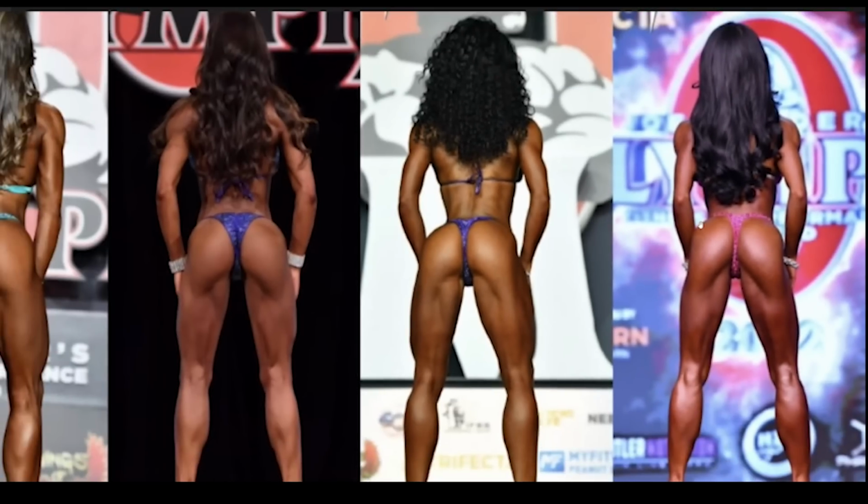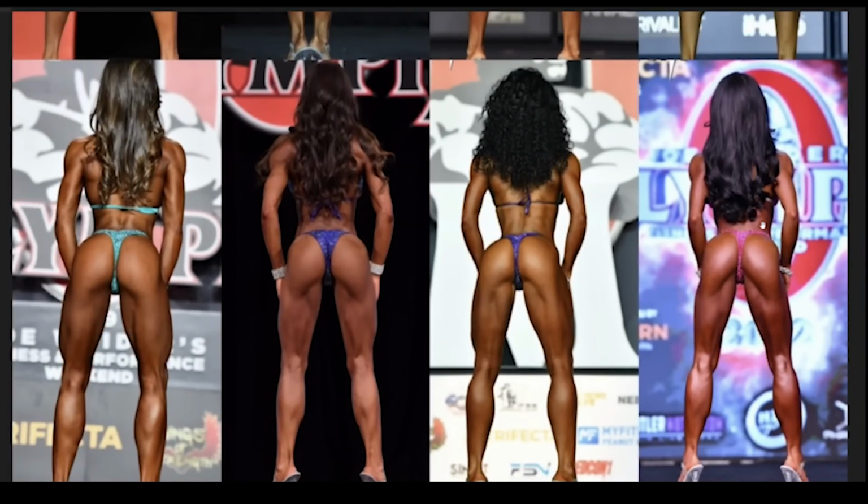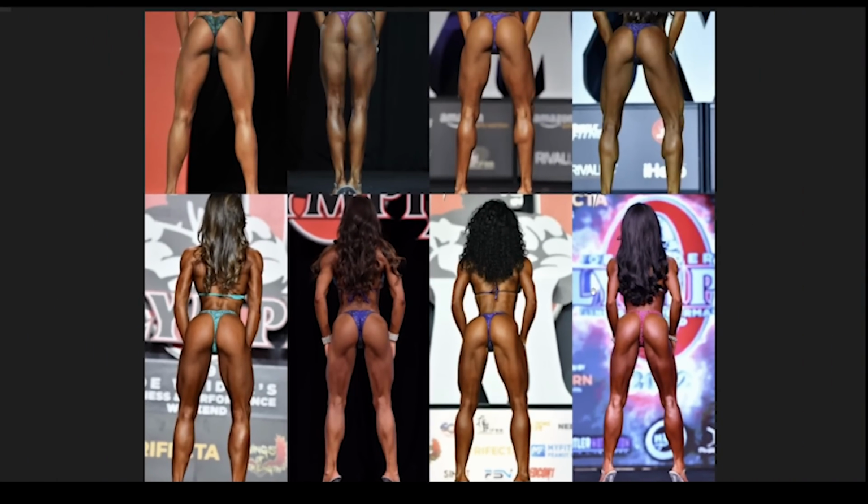It's pretty hard to get your glutes really full without getting a little bit of squaring of the glutes. This is a really full, really round glute, a lot more density than there was before. There's no way to get that level of conditioning, that level of roundness, without getting more density. So, it's a lot more muscle.